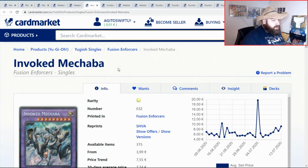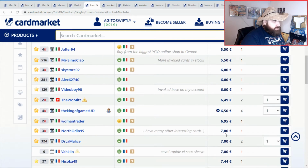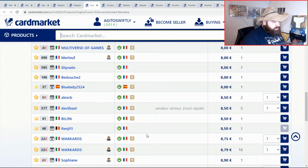Invoked Macabre. Now, I didn't realise this price had come right down, because last time I looked at this card, it was around about this point. I have one of these. I didn't pay this much for it. I think I paid like 7 for it. But yeah, the price point is not terrible.